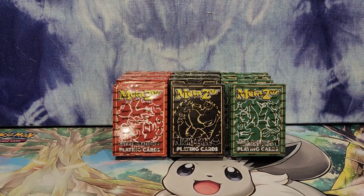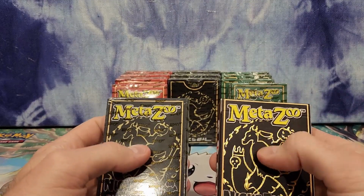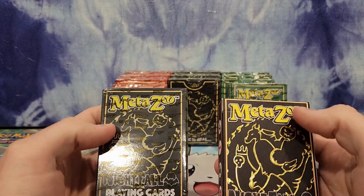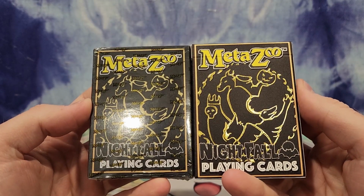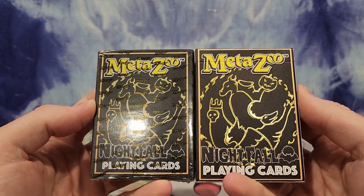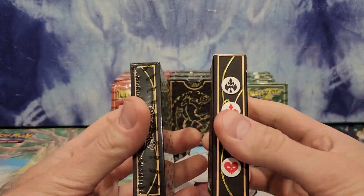Now we'll compare some Nightfall. Nightfall again. You can see that this is like a gold that's raised. This is printed. That doesn't bother me so much because it gives me a way to distinguish between the two different decks. I am also seeing MetaZoo. Nothing else too crazy. This is definitely better centered than the one on the right, the original.